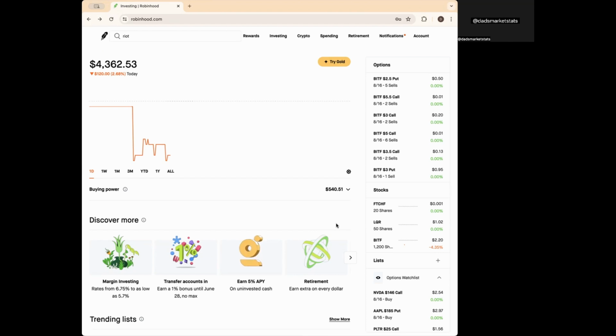So first off, let me talk about my options here that I have currently out. All of the contracts in total, I have 18. If you count all of these contracts, 5, 7, 9, 15, 17, 18 contracts, right? I have 12 covered call options because obviously I have 1,200 shares of Bitfarms, as you can see here. And I currently have 6 put options out right now.